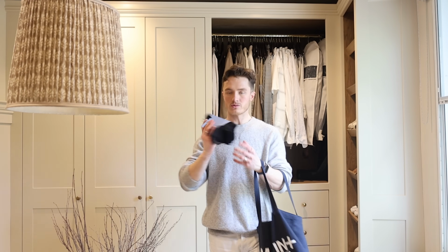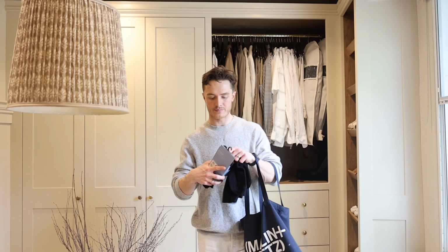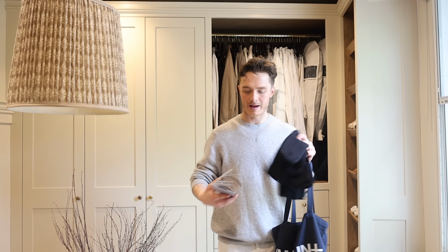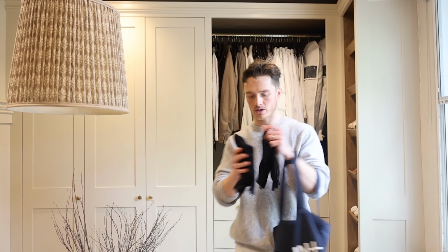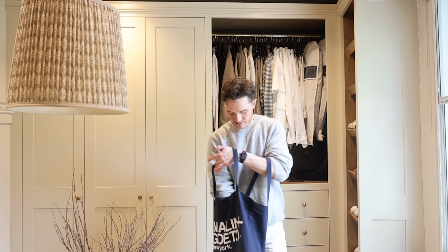And then I got some new socks, just some black socks from M&S for the wedding, which I always found handy, but we only used 2 pairs. So we'll put those away. God, I've got all of my other toiletries in here.